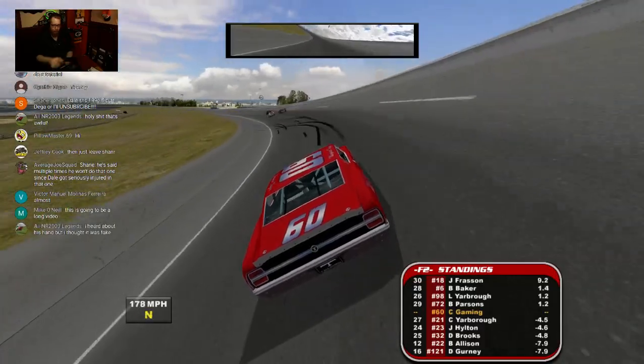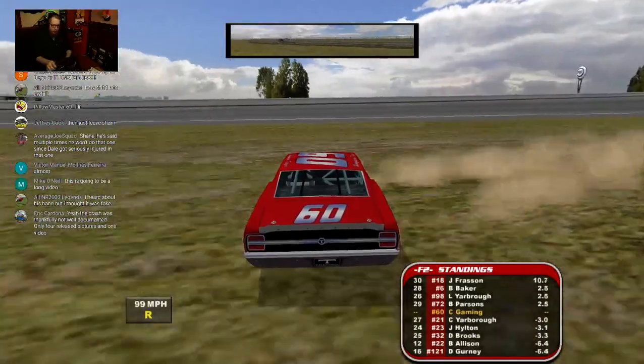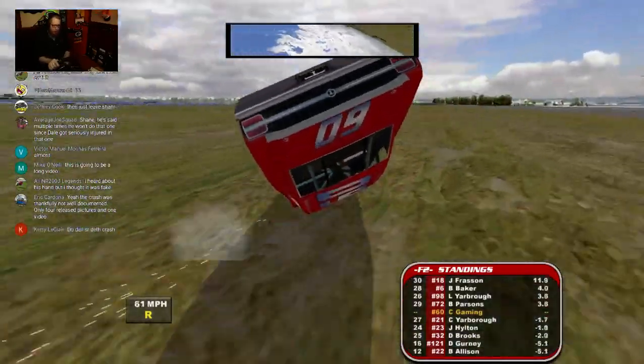Alright, downshift. Nope. Just one single barrel roll until I hit that road.